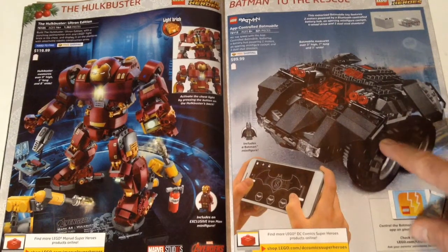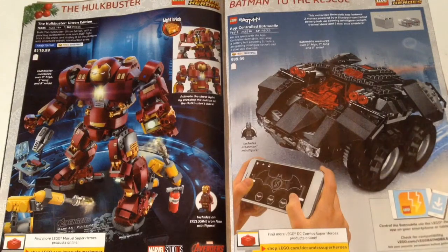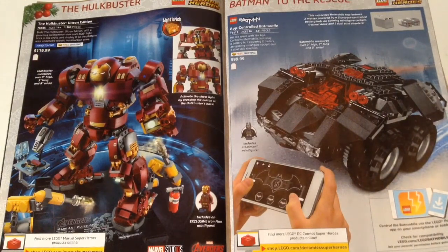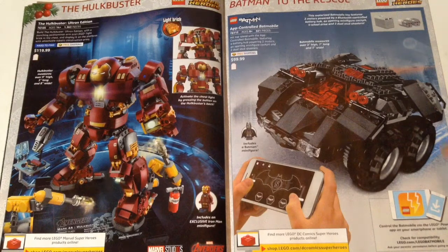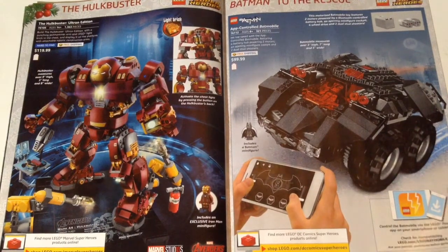Then you've got this one. Now, this one is really cool. $99 for 321 pieces, the remote-controlled, or I should say app-controlled Batmobile. Look, it comes with 2 motors, the Bluetooth receiver, battery pack. This is an awesome set. I could tell you, just from learning a little bit about this app with the new train, this is going to be an awesome set, but I don't want to pay $100 for it.